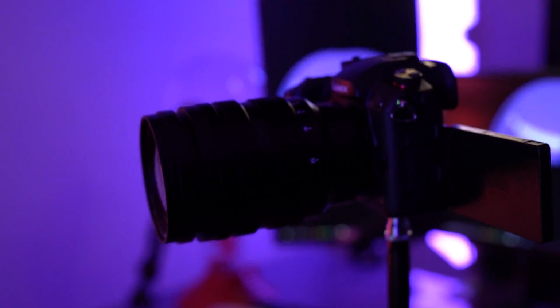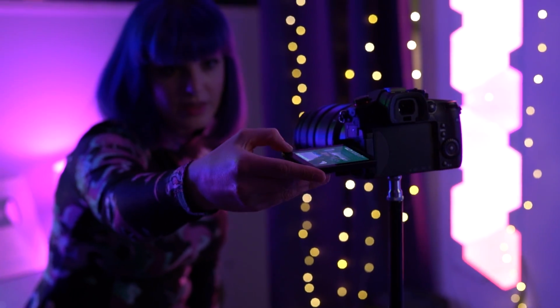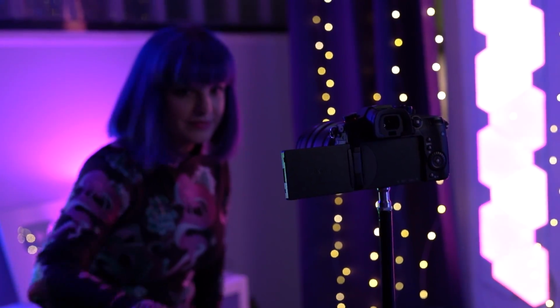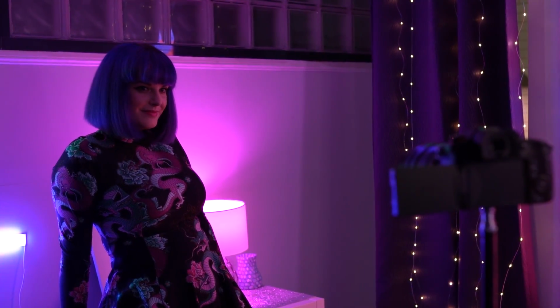And the best thing is, if I want to take selfies, you can use a phone app with the GH5S, so I can see what the camera sees on my phone, and I can set a timer and just go click, take the photo, and then pose, and you got a photo. So it's really handy if you want to create content but you're running solo. The app feature is really handy for that as well.